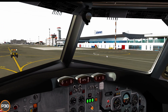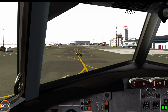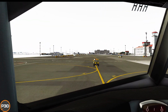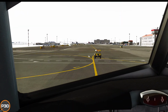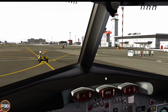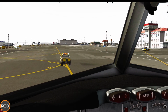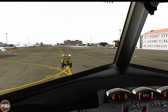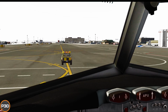Right, let's. Where they got us parked here? No other checklist or anything else. Just literally get to the gate, dump the passengers, and then I can go to my hotel room. I mean, this is Romania, so I don't know what the accommodations are like in Romania. I hear they've got a castle. I don't fancy staying there now.